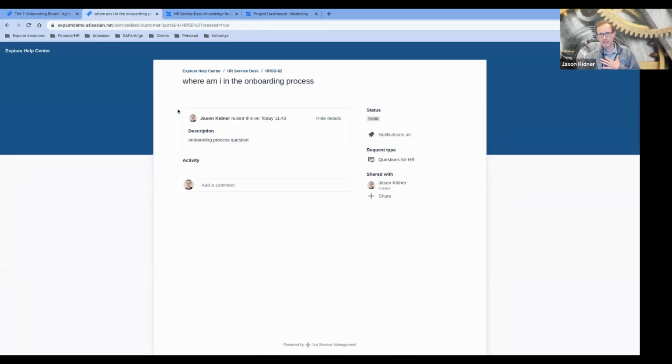And I'm a customer here. So as a customer, this is the view I have. I see what I've submitted. I see the status that it's in. I can add other collaborators, other people in my organization, onto this particular request to see the updates. I can send comments to the support team, and this is also where I'm going to get comments back from the support team. So that conversation can take place via this. I'll also get emails as well that I can reply to.